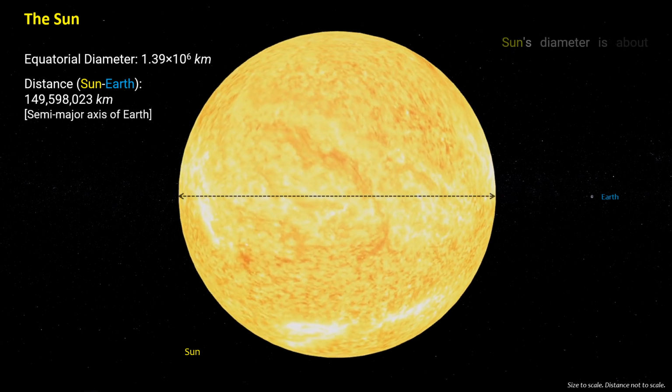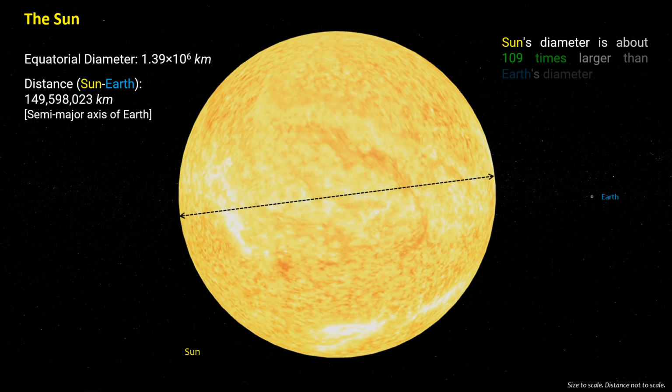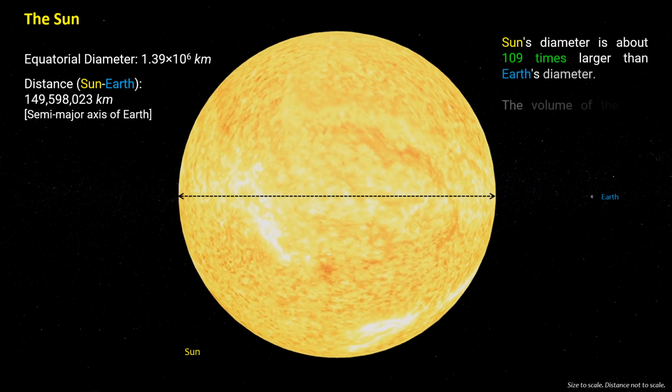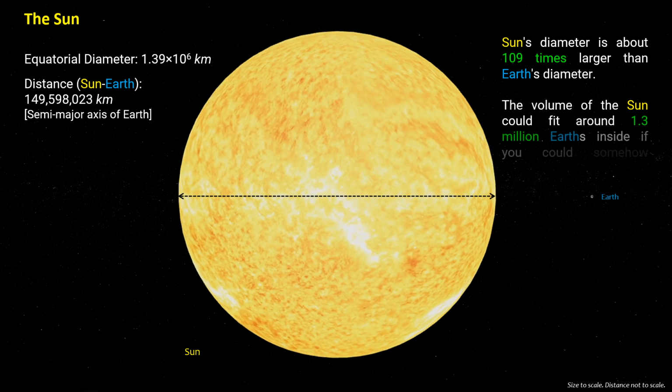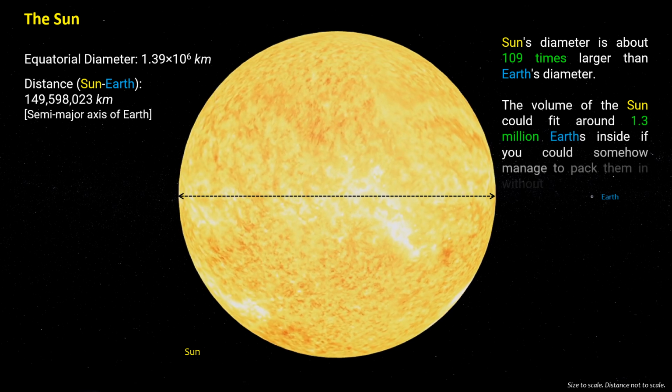Sun's diameter is about 109 times larger than Earth's diameter. The volume of the Sun could fit around 1.3 million Earths inside if you could somehow manage to pack them in without any gaps.